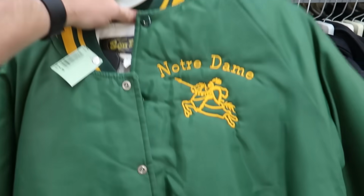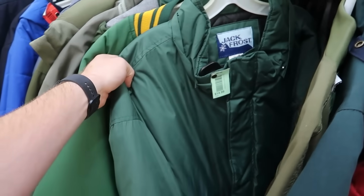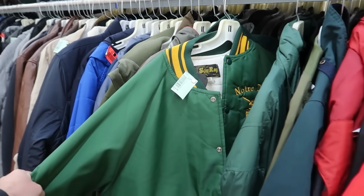I don't know, what would you guys do with it? I think I'm gonna leave it behind. I'm not really good at determining which pieces of vintage clothing have value or not. I saw a cool Giants jacket also, I'll show you guys.